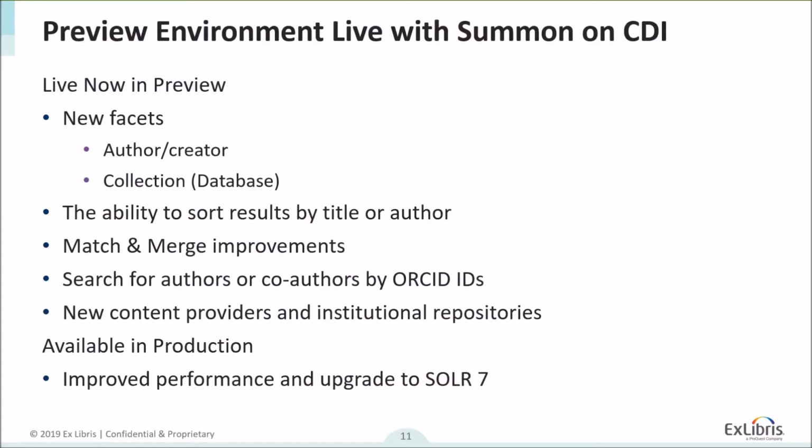And there's a lot more content out there from content providers and institutional repositories. And then one other change that you will be seeing as part of Summon on CDI is improved performance, as I mentioned before. Now, you do see some of this already within the preview environment. However, the preview environment is a smaller mirror system of what we have in production. So it won't be until you go into production that you'll see the full benefit for the performance and for the hardware and the upgrade to Solr 7.